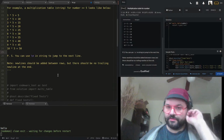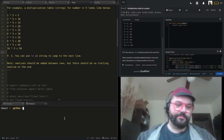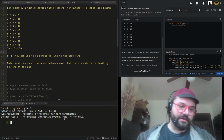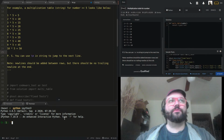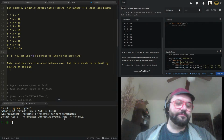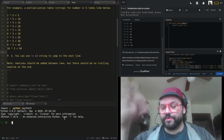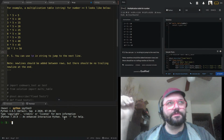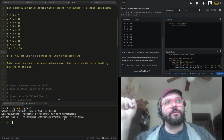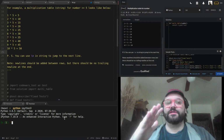Okay, cool. For those of you who don't know, I'll just cover this real quick. A new line character is a character in a string that pushes the characters after it to the next line. It's the character that's entered when you hit your enter or return key. The way that Python represents that character in Python strings is with a \ and an n.